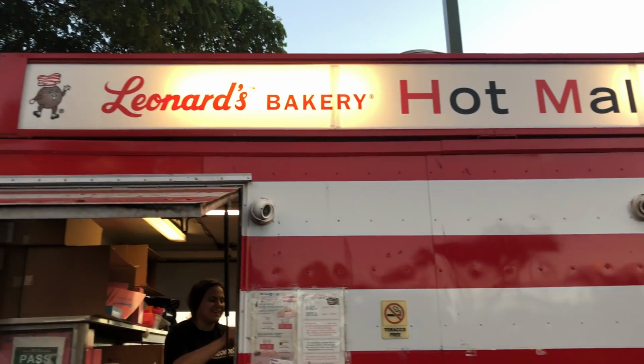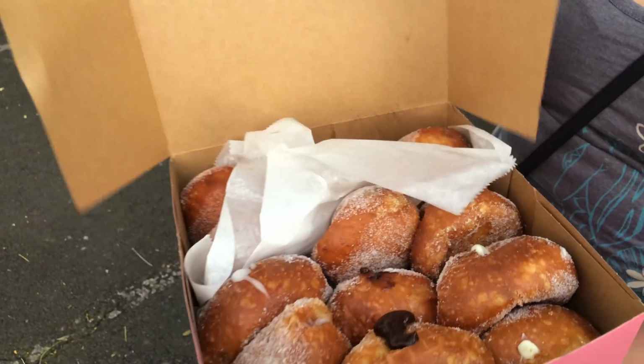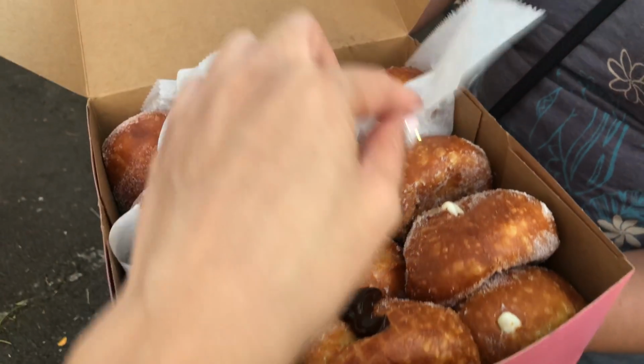So 5th on my list is Leonard's for the malasadas, which I think are like an island donut. They have plenty of locations throughout the island, but the one we went to in particular was at the outlet mall. It was a little bit hard to find, but it was so worth it. These donuts were about this size and they were coated in cinnamon sugar, and you could either get it plain or stuffed with different types of creams, haupia, chocolate, things like that. So we got an assortment of them and they were just so good. They were hot, fresh, gooey, just a different texture than what you've had before. It kind of reminds me of the Chinese donuts that you get at the buffets, but obviously on steroids.